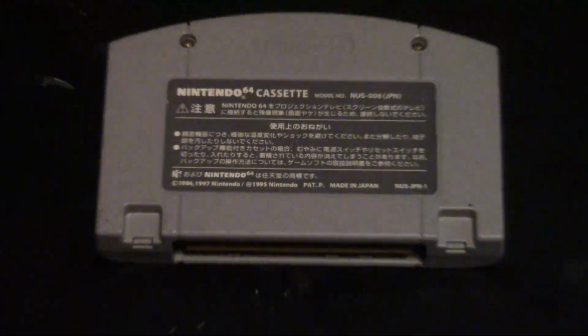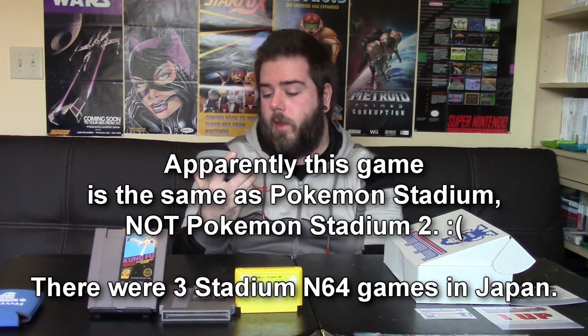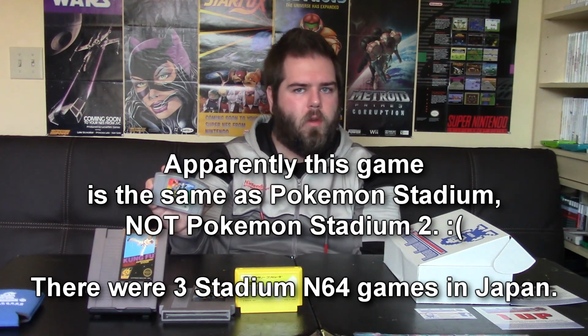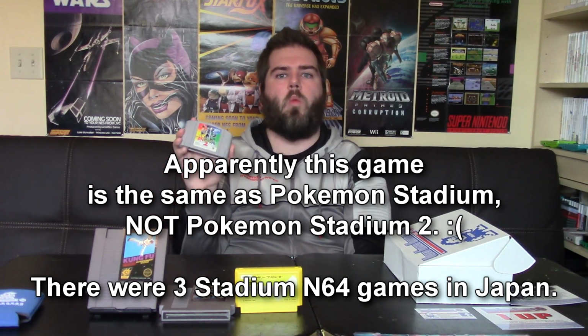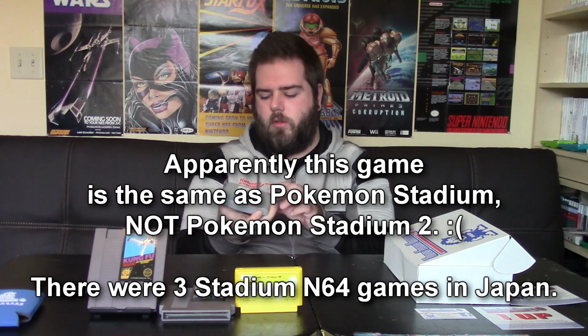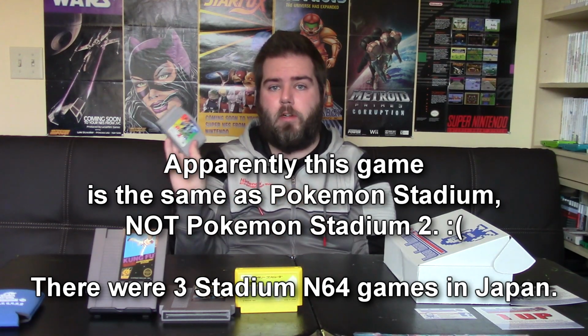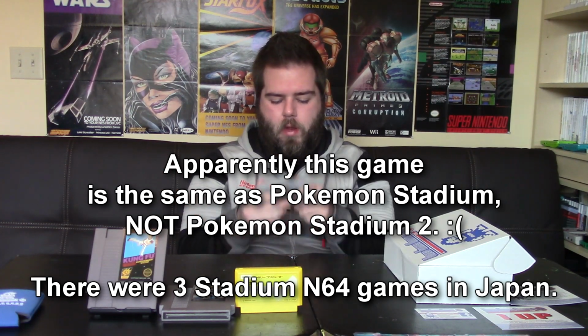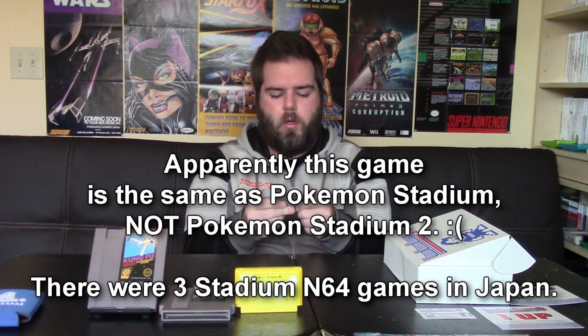Oh, and by the way, guys, the game is a really cool one. Pokemon Stadium 2, also known, originally, as Pocket Monsters Stadium 2. So we've got Pokemon Stadium 2. Earlier in Video Games Monthly, I got Pokemon Stadium 1 on the Nintendo 64, and this is my first time ever seeing a Nintendo 64 Japanese game in my hands, actually holding one.